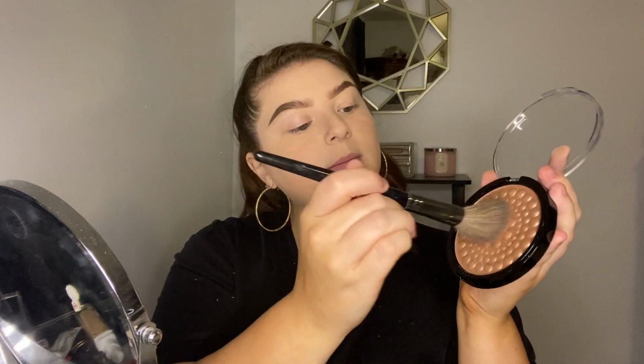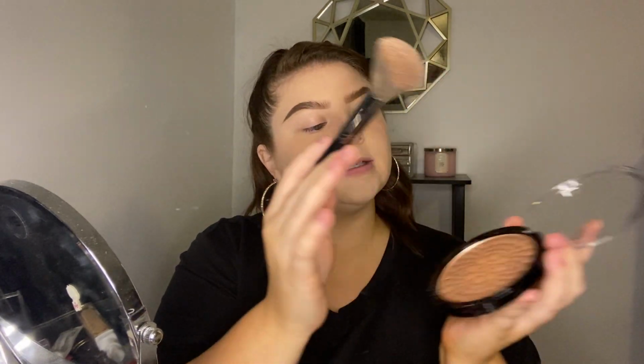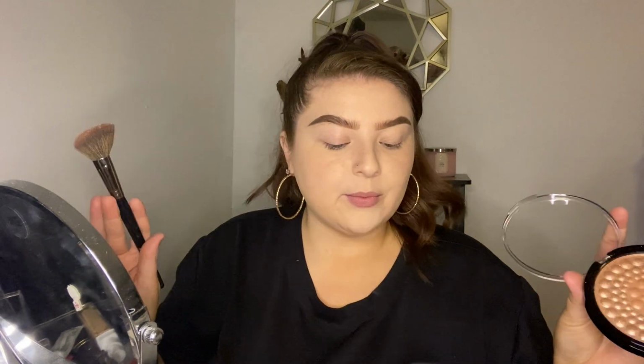I'm not sure if this is supposed to be a highlighter or a bronzer, but I guess we'll try to use it as both and just see what happens. Now, I've said before that I'm not a super big fan of having shimmer in my bronzers, but we are gonna give it a go and just see how it works. Okay, so I'm gonna go in with this slightly angled brush, and I'm just gonna dip a little bit in. I'm kind of nervous because I don't know anything. Okay, here we go.